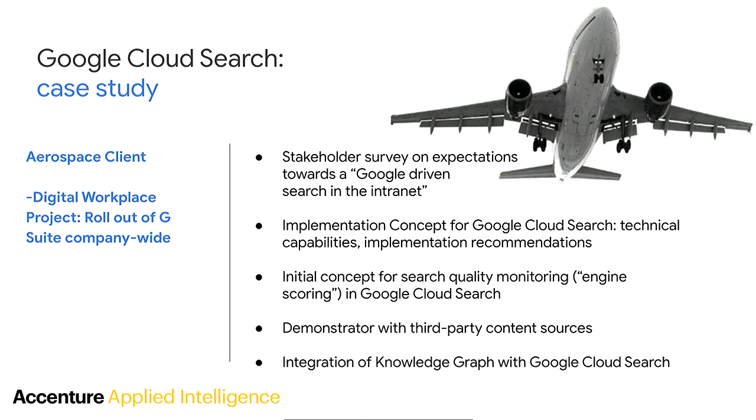And just finally, a large aerospace client, commercial. There's only 2 of them, so you have a 50-50 chance. I'll give you a better clue. They're not in the news for the wrong reason at the moment. So this is a big project. This company has moved from Microsoft over to the entire G Suite, and it's a massive transformation for this organization.